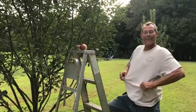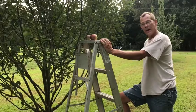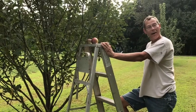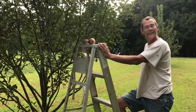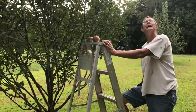I still got a shirt on. Yay! That's because he just got home from work a little bit ago. Normally I take it straight off, but... Because it's cooler, right? Yeah. Cooler weather. He hasn't stripped down yet. I ain't stripped down naked yet.